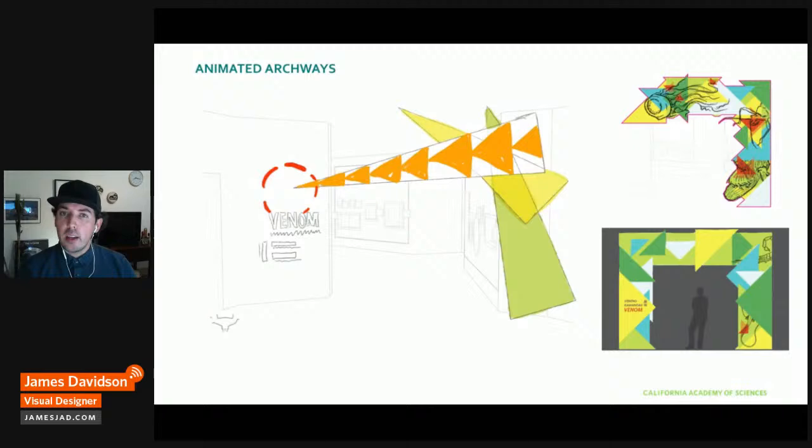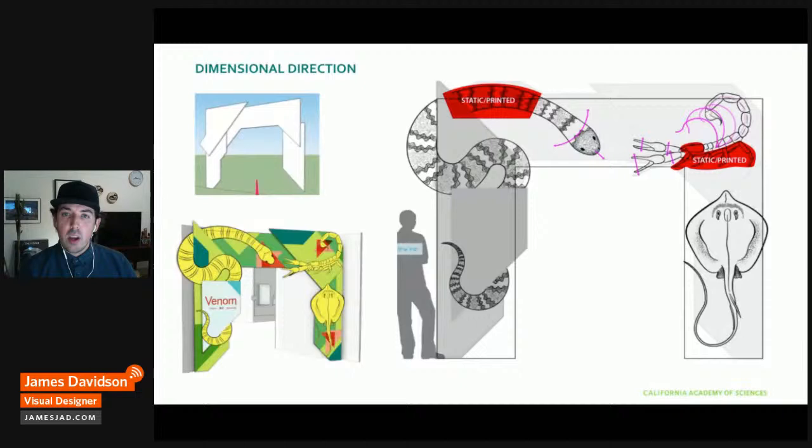The dimensional direction was a very interesting decision, especially considering the projection mapping. We had to be very considerate of how dimensional we were going to make these pieces because we were working with a single projector for each entryway, and we didn't want the lighting to create too much shadow off of these dimensional elements.